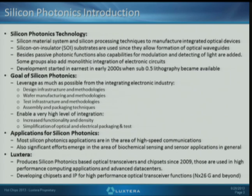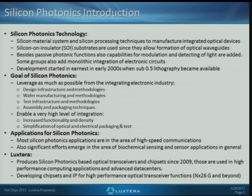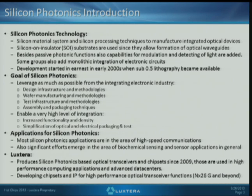And then a little word about Luxtera. So we have been producing silicon photonics devices already since 2009, and we have been shipping them in real applications, mostly in InfiniBand high-performance computing systems, but nowadays also in Web 2.0 data centers for longer reach applications. And currently we are developing IP chipsets and transceivers for high-speed interconnect, and we are working with partners on integration of silicon photonics with ASICs.